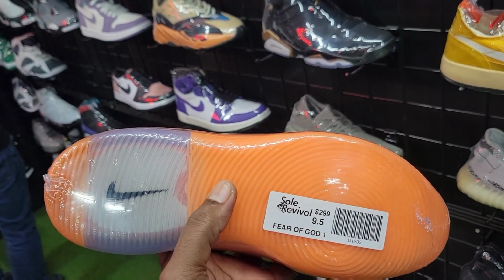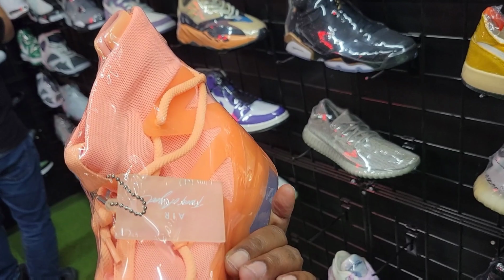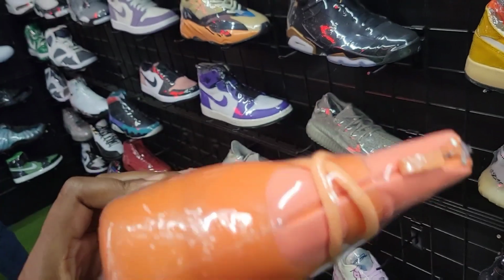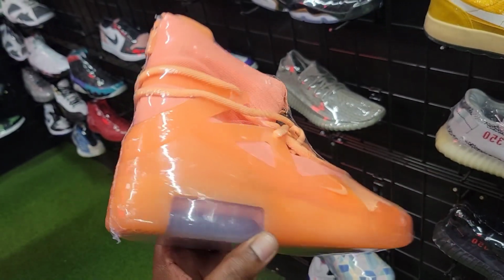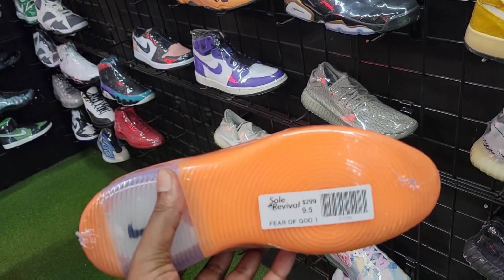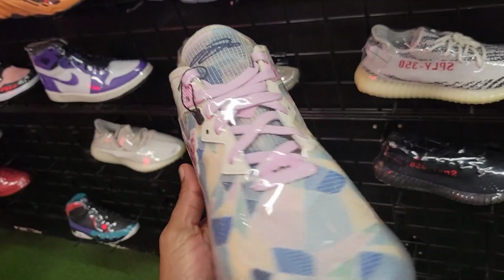Damn, they got them here for $299? This is not DS, this must be used. The pair I got is brand new. Yeah, these are definitely used. $299, now that's cheap, bro, because I've seen these go for like $7, $800, $1,000. These have to be used. That's probably why they're only $299. If not, that's a steal right there. Not used to seeing these in person.